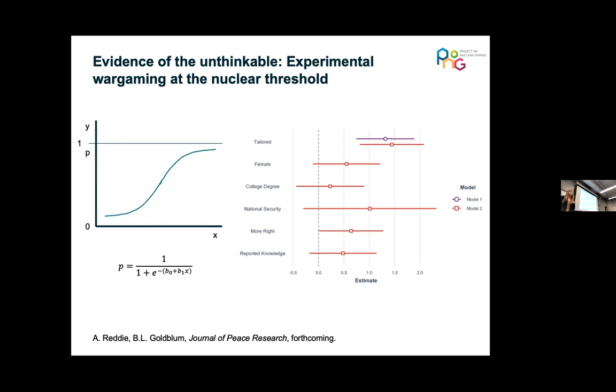To your point about the demographic characteristics of the players, this is a huge factor. It's a big study in political science, and I wasn't going to get into a whole lot of it. But what's interesting is you can also see we find a statistically significant increased likelihood of use for people who have more right-leaning politics. And this is something that is not just shown in our study, but also Scott Sagan is a political scientist at Stanford. He's shown this as well.